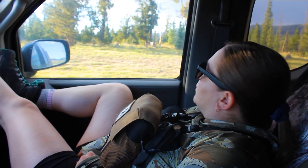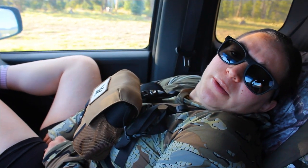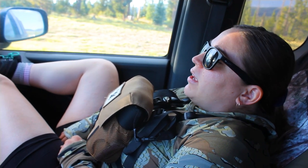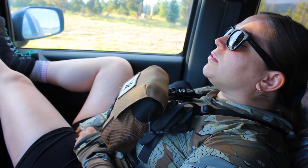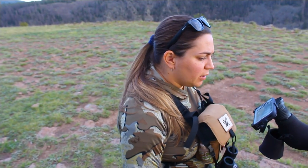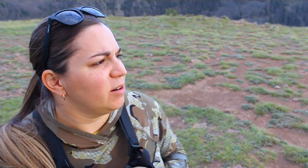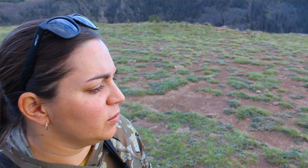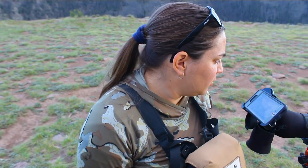Where are we at? The glassing knob where we can watch the rams we saw this morning. We can wait till it gets a little less hot and see if they start feeding out again tonight. They've moved. I don't know, how far do you think that is? Maybe 500-600 yards, over to the next green pasture, and they're just out feeding. All six of them again.